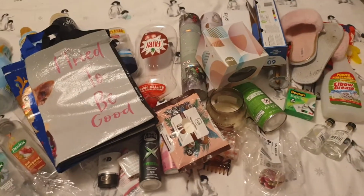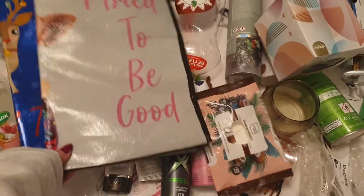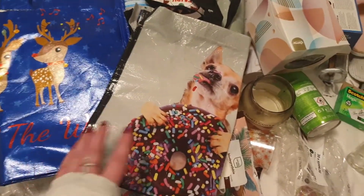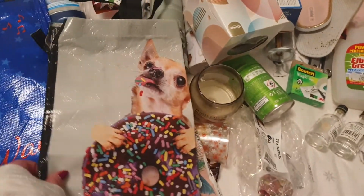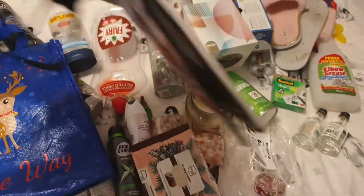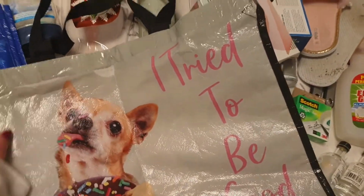So as I say, these are my January empties, and I do have a tendency of just kind of doing this. So that's what I'm going to do again. I do have 2 shopping bags to throw away this month. These are both Poundland bags. This one here is just splitting all over the place. I've had this for a very long time actually. I think it was last summer I picked this one up. I use this one a lot because I love the picture on it. But it's just ripping all over the place. So that one needs to go in the bin.